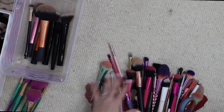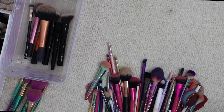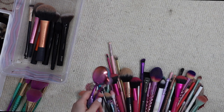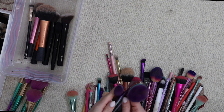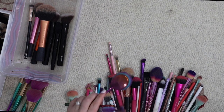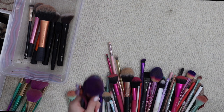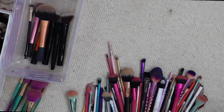Okay, so next up we have this big pile, mostly of sort of Royal and Langnickel and MOTD brushes. So off the bat, I'm going to be decluttering, I'm going to call these the toothbrushes. You guys remember these? These were a huge trend as a way to apply your foundation. And I have to be honest, I don't use these at all and they just take up space. So I think I'm going to also try to sell these online as a set. So I will declutter those 4.